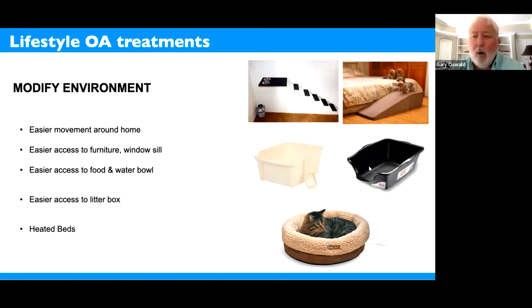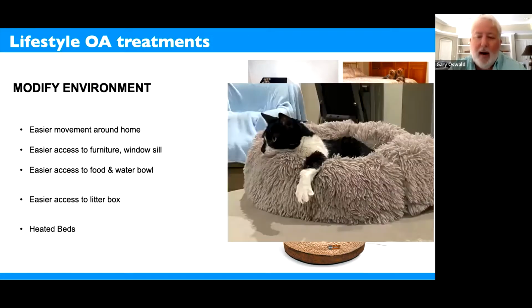Heated beds are wonderful for pets with arthritis, just like we rely on some nice heat to keep our joints limber and less painful. Animals respond the same way. And again, there's my cat right there in her nice warm puff. That's her good elbow, I think, that she has hanging out so it can stay a little cooler while the other one gets the benefit of that nice body heat and warmth.